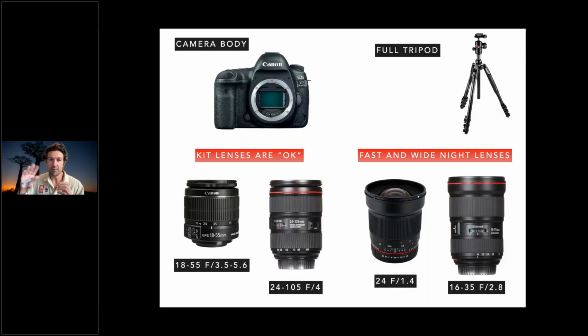Tripod, 100% required for all these things, except for maybe an iPhone. But if you did have an iPhone, a tripod is going to make it even better. I'm not even going to spend a lot of time talking about that unless I get questions about specific tripods or specific tripod heads. We can address those on a case-by-case basis, but some sort of stabilization, a good sturdy tripod, is an absolute must. But let's spend a minute or two talking about lenses.